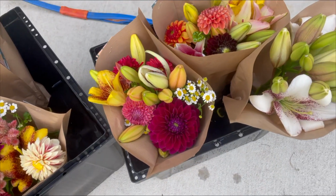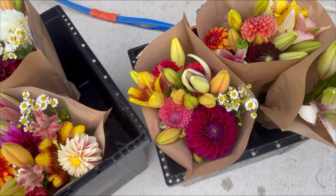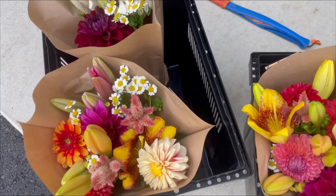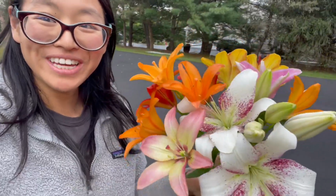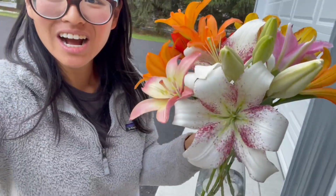So let's see how these move. They're gonna be priced at $20. I'm also gonna give the country store a vase of open lilies to just make it look cheery and full, and people can see the lilies that will eventually open up and what they're gonna look like. So here's the vase that I'm going to give them. Lots of color, and let's load up the car and get to the store.